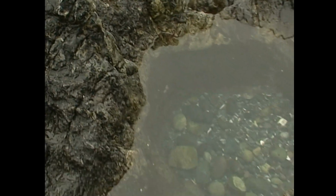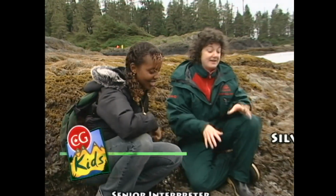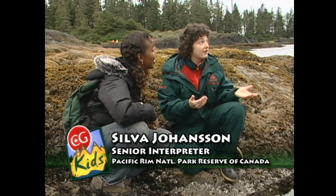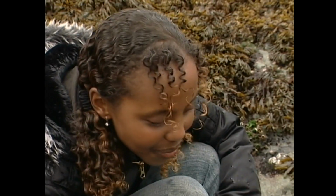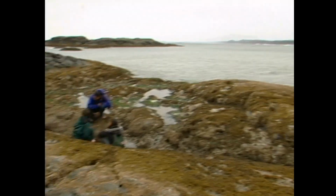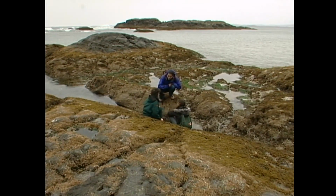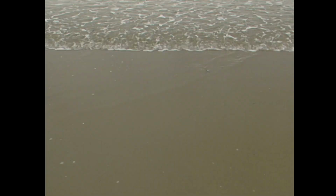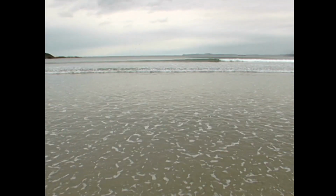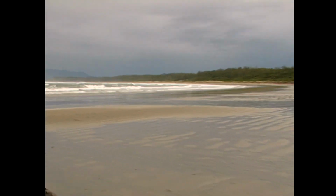The creatures in here have to deal with a lot. They basically have to make sure that they don't get crushed by the waves at high tide. They also have to make sure that at low tide, they don't get dried out by the sun and the wind. And finally, they've got to make sure they don't get eaten by predators. Wow, what's the difference between low tide and high tide? Well, simplest way to say is if we were here right now where we are at high tide, we would probably be swimming. So we are in the intertidal zone, the land between the low tide and the high tide.